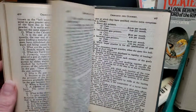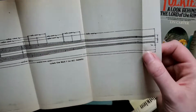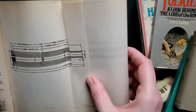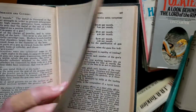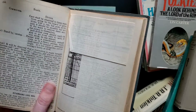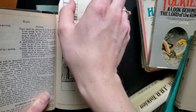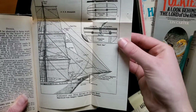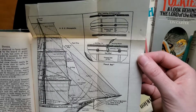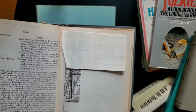Infantry. Ooh. Ordnance and gunnery. What do we have here? Some kind of gun, something that I don't know, but cool. Looks like some kind of gun barrel, maybe a cannon. Ooh, got another one. Let's see, be gentle. Come on. Foremast and head booms of sailing ship. Very cool. I love these old illustrations.